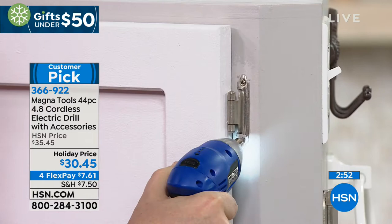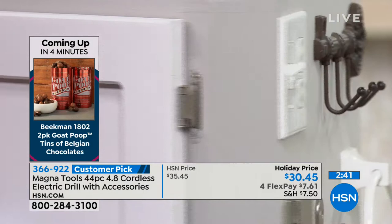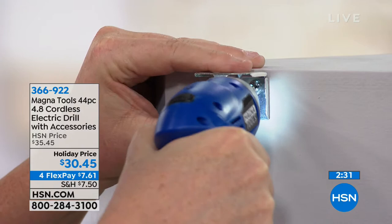Absolutely. If you want to change out the knobs on your cabinets, or if you want to change out the cabinet doors, easy to do. You don't have to call anybody in to do it. Take a look. Let's go over here. Look, I've got my little wall of different projects to do. Think about putting up window treatments.